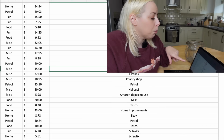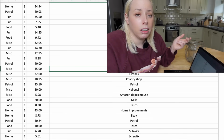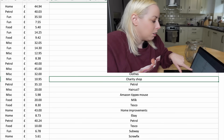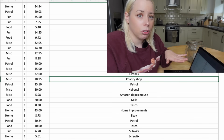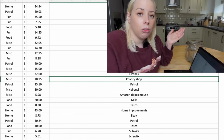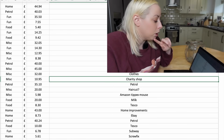So these spends are, my husband bought some clothes. So his goals in this new year are to sort of invest in himself. He needed some new clothes. He spent £45, £32 and then £10.95. So the best part of £100 on clothes that we wouldn't usually be spending on, because we do not buy clothes, which is part of the reason why we need to buy some clothes. But it's so rare for us to buy clothes. And we've managed to absorb that into this budget, which is amazing.